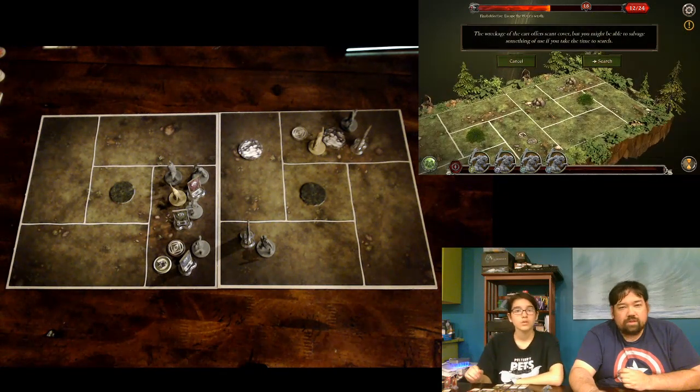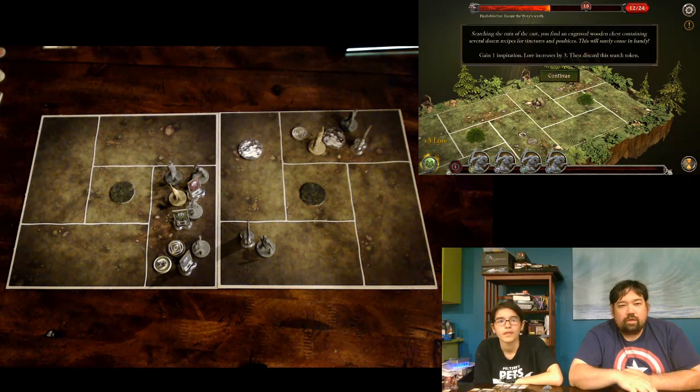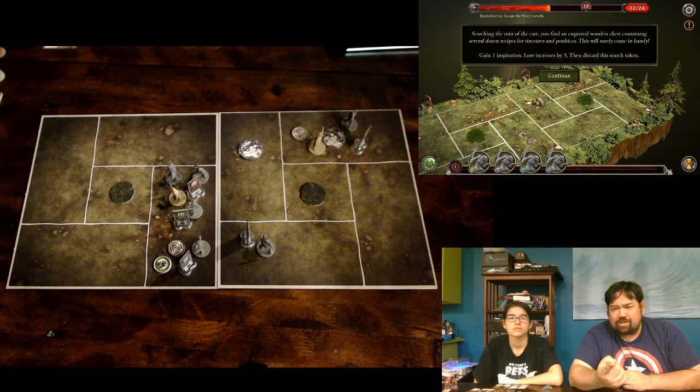Or interacting. The wreckage of the cart offers scant cover, but you might be able to salvage something of use if you take the time to search. Hit it. Searching the ruin of the cart, you find an engraved wooden chest containing several dozen recipes for tinctures and poultices. This will surely come in handy. Gain 1 inspiration, lore increased by 3, then discard the search token.